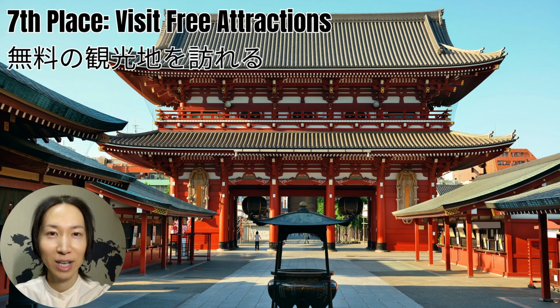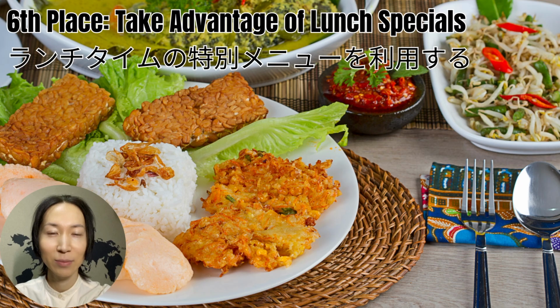Japan has many free attractions, such as temples, parks, and festivals. Visiting these places can provide rich cultural experiences without costing a dime. Many restaurants in Japan offer lunch specials that are much cheaper than dinner. Enjoying a nice meal during lunchtime can help you save money while still enjoying delicious Japanese cuisine.